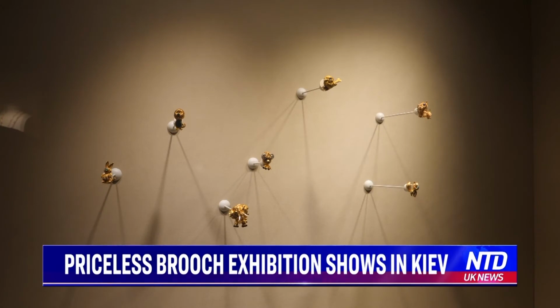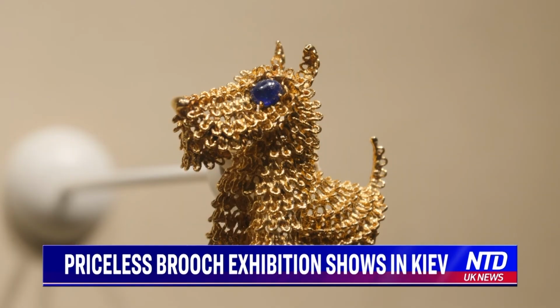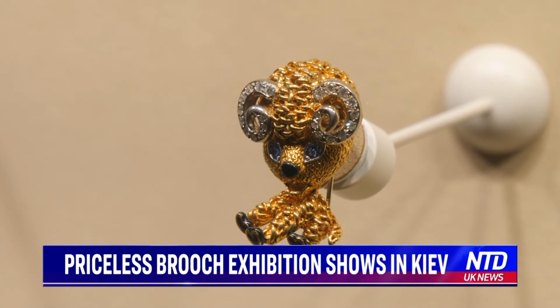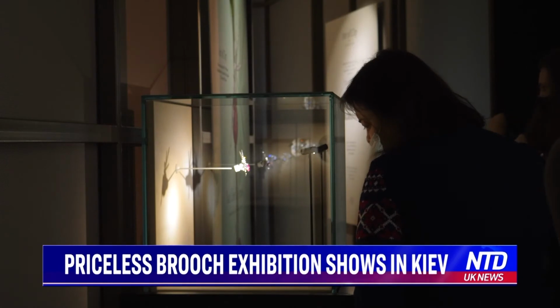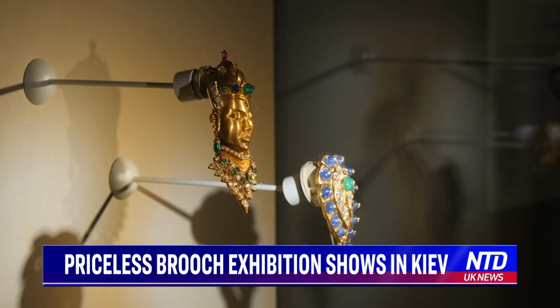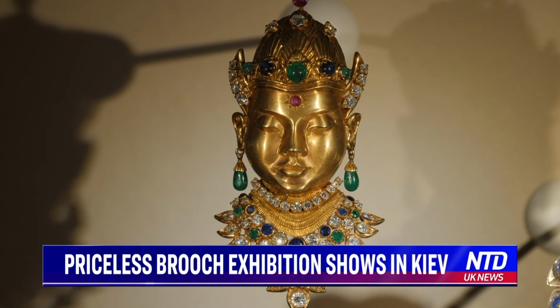Included in the exhibits is a collection from 1954 that consists of figurines of funny, playful animals. They're made of gold and are heavily decorated with precious coloured gems. The brooches of the 60s are distinguished by the influences of Persian, Indian and Chinese cultures.